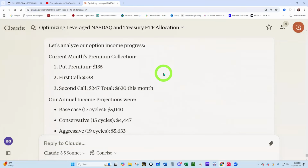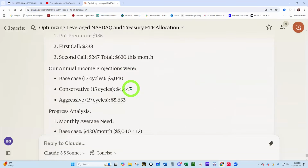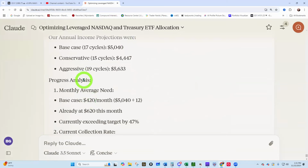So it said, "Let's analyze our option income progress." We've sold $620 this month. Our annual income projections were over 17 cycles, $5,040. Conservative base was $4,447. And if we got really aggressive selling options, we would collect $5,633, baby. So it did the progress analysis.